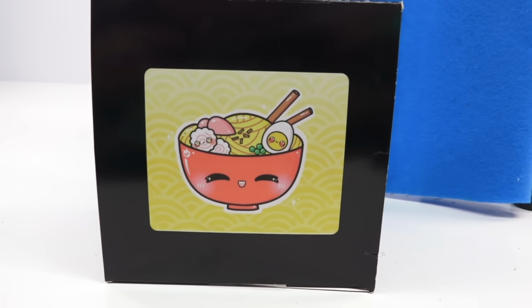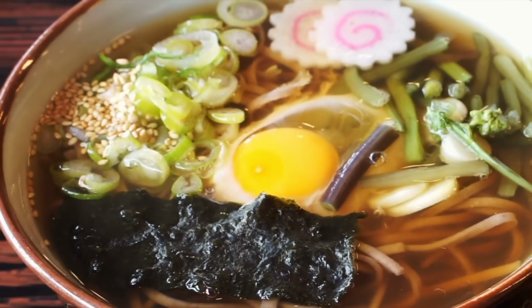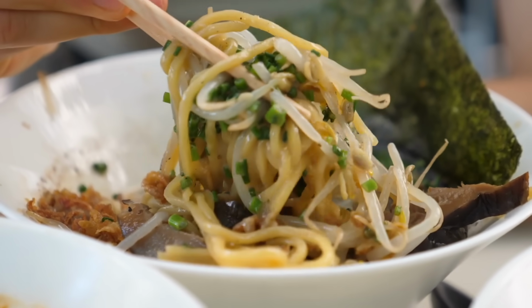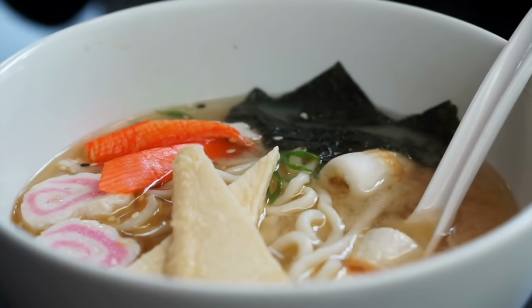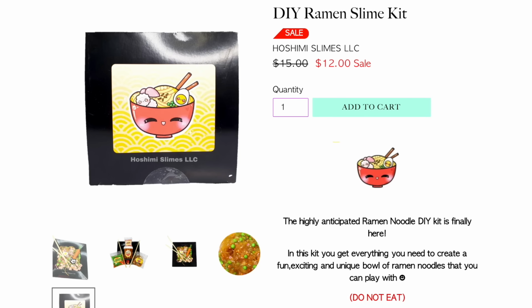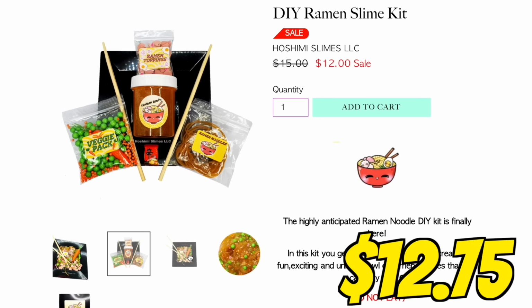Next, we're going to go ahead and do one of the weird kits, which is ramen flavored. For those of you who don't know ramen, it is a delicious dish. Japanese ramen is my favorite one because it's basically a broth soup with noodles, and sometimes they may or may not have eggs or veggies, depending on how you like it. And if we look on the website, the kit looks absolutely adorable. And this one here costs $12.75.